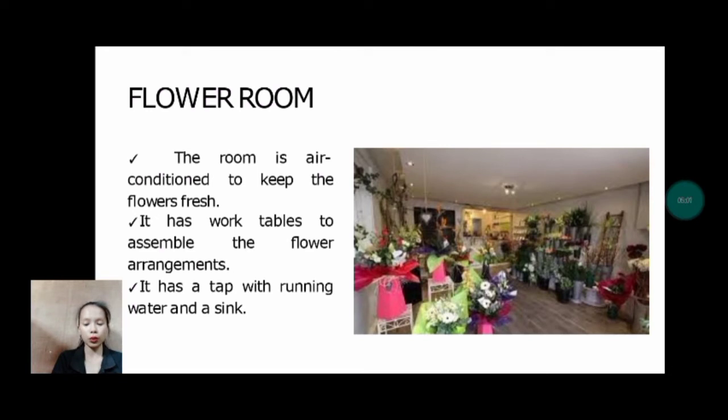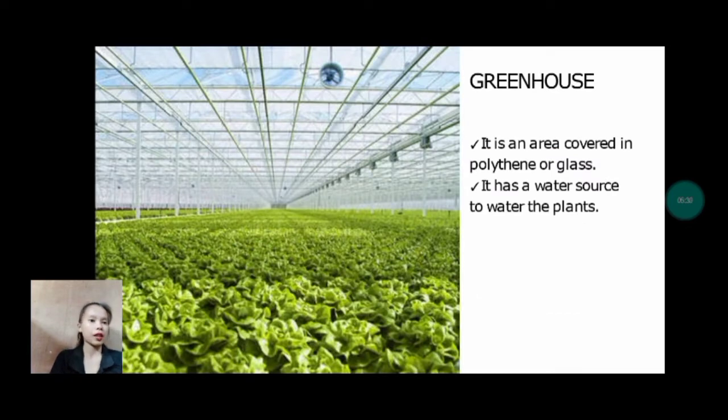Next is the flower room. This room is used by the in-house florists who prepare flower arrangements for display at various parts of the hotel. They are supplied to restaurants for table decorations and buffet displays. The room is air-conditioned to keep the flowers fresh. It has work tables to assemble the flower arrangements. It has a tap with running water and a sink. Next is the greenhouse. It is an area covered in polythene or glass. It has a water source to water the plants.